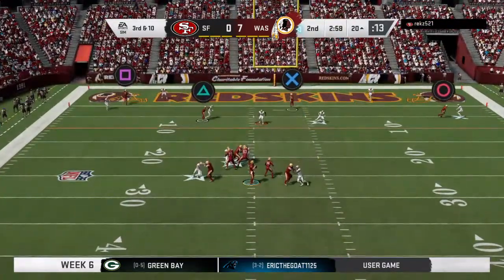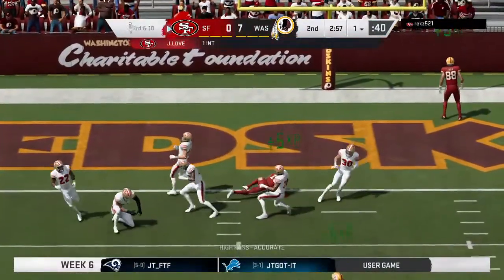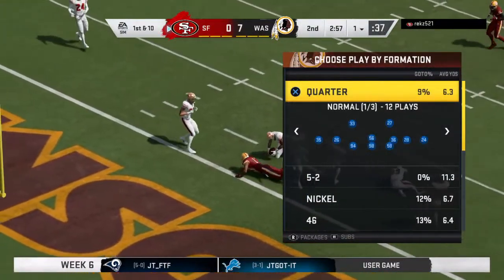Throwing on 3rd down, Stafford. Into a double team, and it's intercepted. They call passing. Julian Love picks it. And a big turnover there as his guys will get the football back.